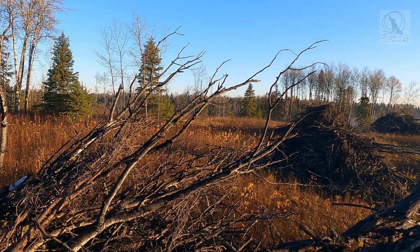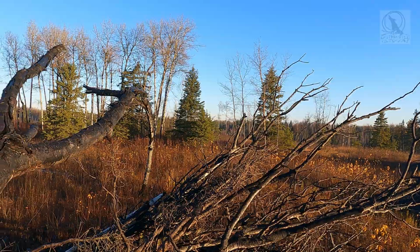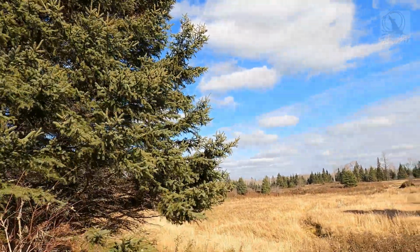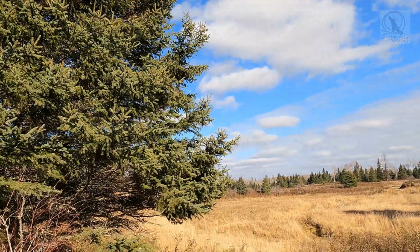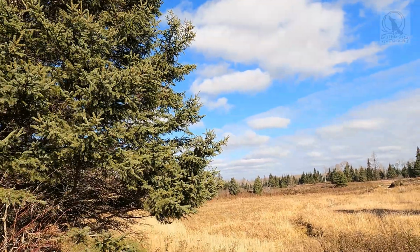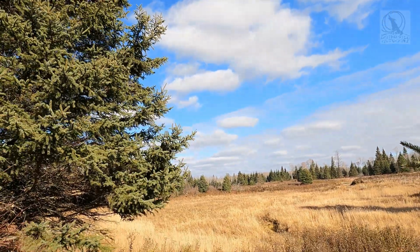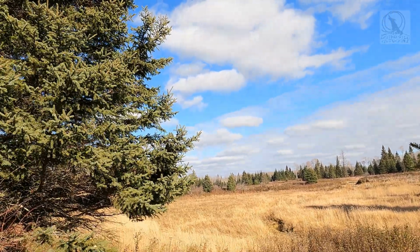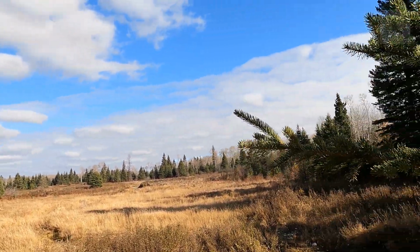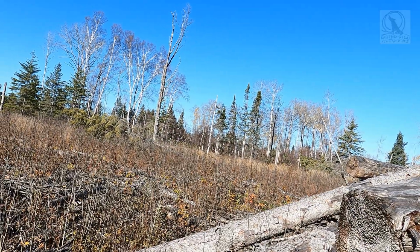Sitting on one of the scrap wood piles from the logging, seeing if I can call a moose in. Trying to call a moose, but something's not working right. What am I doing wrong? Here, moose! Doesn't work. Whoa!